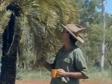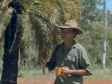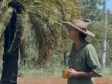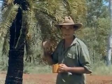This is the cycad tree. At different times during the year, it produces a nut which you can eat, but it's very, very poisonous, and it takes a lot of work to sort it all out. Not in season at the moment, though. But really, I think the fascinating thing about these trees is their age. They take around about 100 years to grow 2 metres.